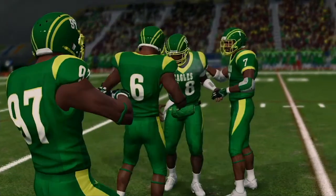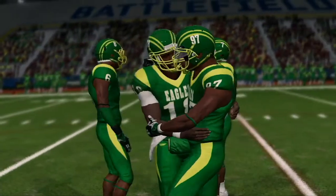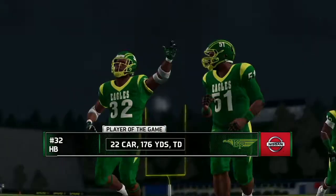And so that's going to do it. Our final score in this one, 28-14, Golden Eagles.